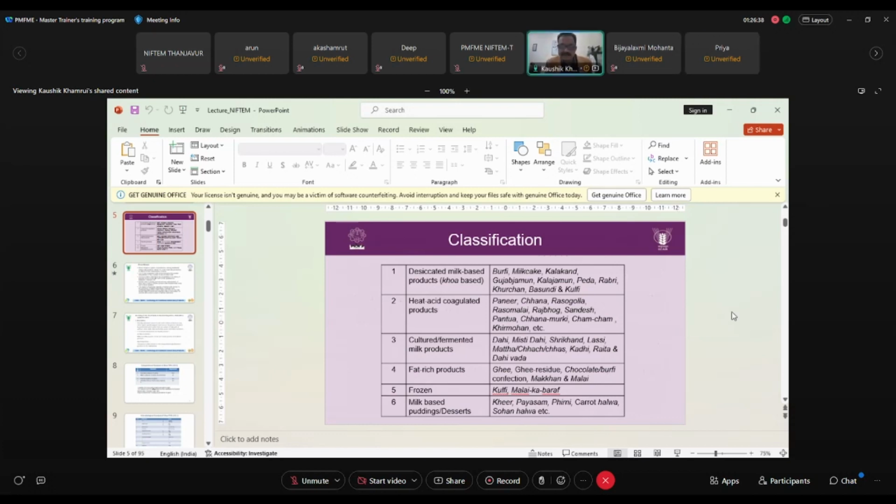Okay, the fourth type was fat-rich dairy products, and the fifth type was frozen dairy products. Freezing is the principal production step here. And the sixth type was milk-based puddings or desserts. They are basically a mix of milk and cereals. Some examples are kheer, payasam, khirni, etc.